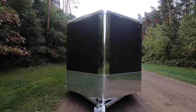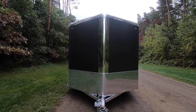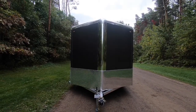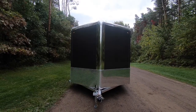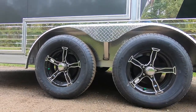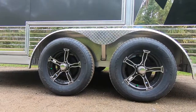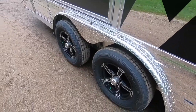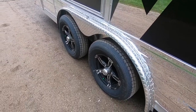Like all Legend enclosed trailers, the DVN features a one-piece all-aluminum roof backed by a 25-year limited warranty. DVNs ride on 3,500-pound Dexter torsion axles with an idler on single axles and all-electric brake for tandems. Tires are nitrogen-filled radials with your choice of gunmetal or black aluminum wheels.